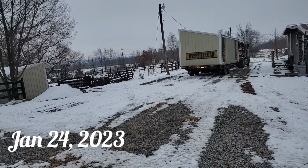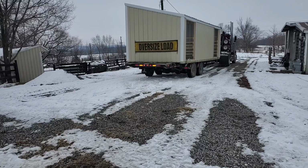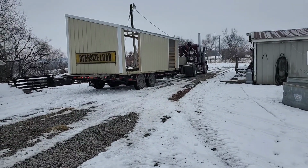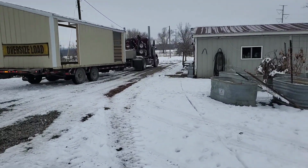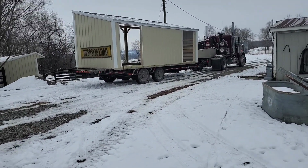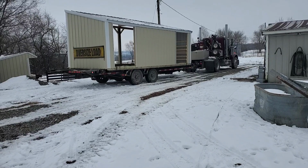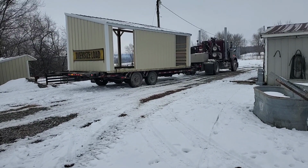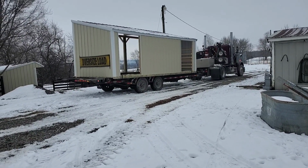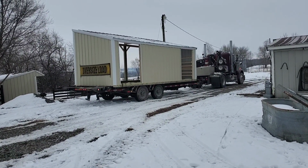In the driveway just before I was going to bed today. So in case you guys were wondering what's going on here, this is our add-on. And when I told you we had to do things a little bit different, it's because we can't get around as good as we used to. And so this was easier.